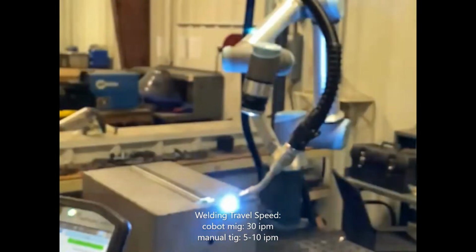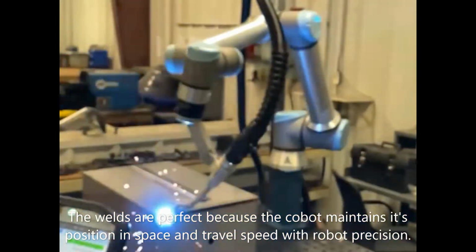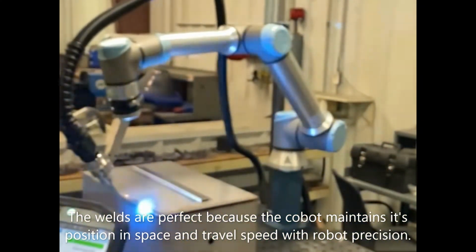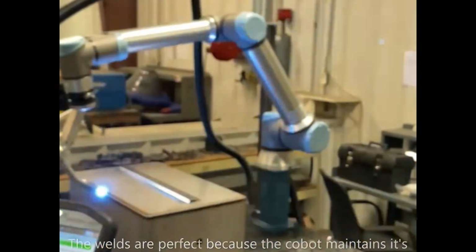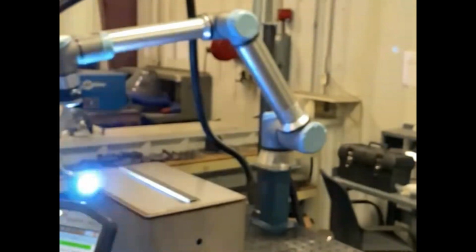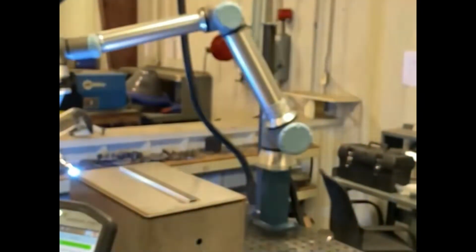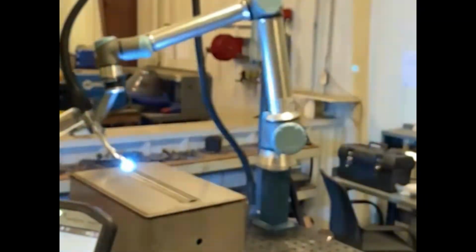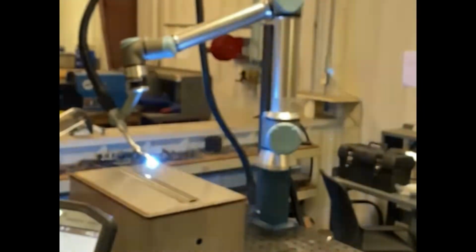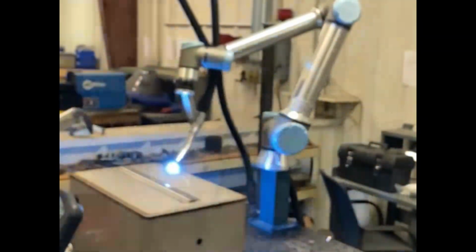The welds are perfect because the cobot maintains its position in space and its travel speed perfectly. A human can't compete with the consistency of the cobot. The other thing is that the cobot does not fatigue or need a break. Experience shows that when robotics are introduced into a welding fabrication facility, the accuracy and repeatability of the processes upstream and downstream from the robot naturally improve.